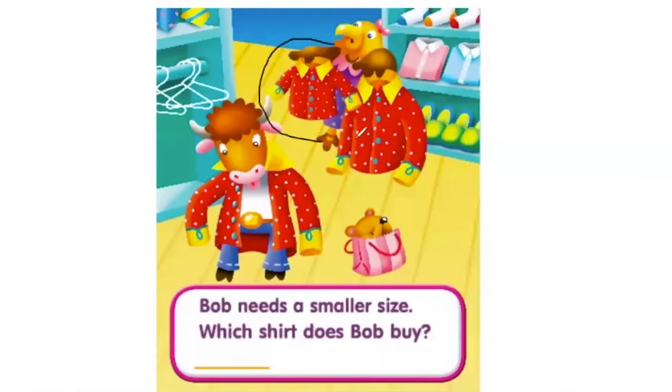Look at those shirts. Which shirt is smaller? Make a sentence using the word smaller. That's right. This shirt is smaller. The shirt on the left. Look, this is the left. This is the right. When we write in writing, we start on the left. You can say the shirt on the left is smaller.